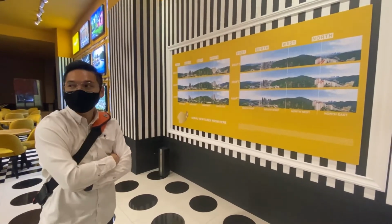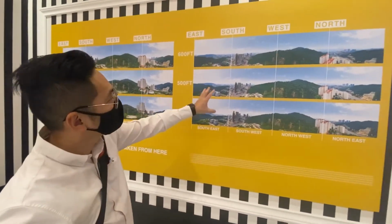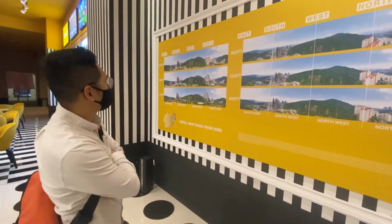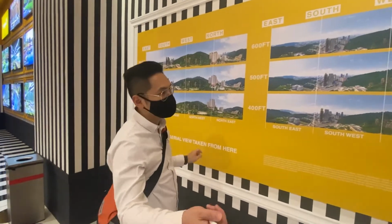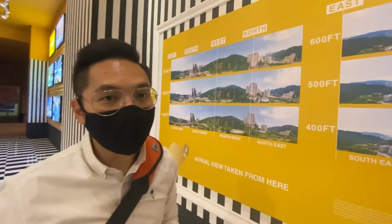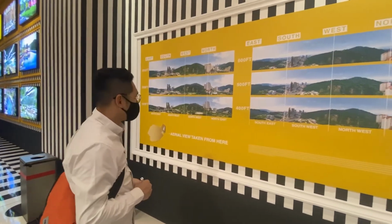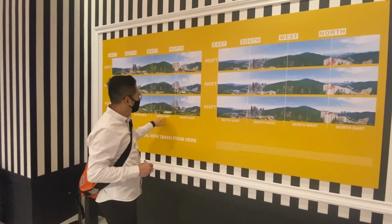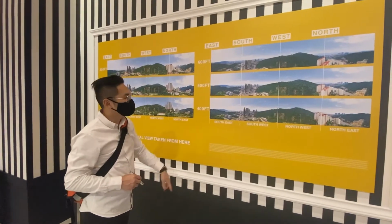Guys, I found something very interesting here. The developer has a screenshot of the mountain from 100 feet up to 600 feet high, and I can see it's very consistent. The peak of this mountain is at the northwest direction, and opposite here there is another mountain whose peak is at the northeast direction. Both of these directions are good in this period of time. So if you have a unit that can see the mountain, especially the peak at northwest, and you can also see the other peak at northeast, very good.